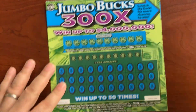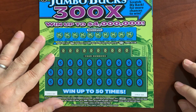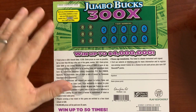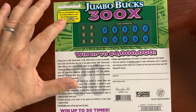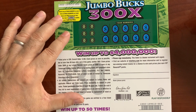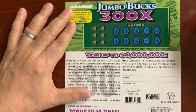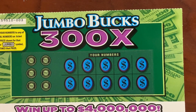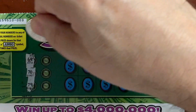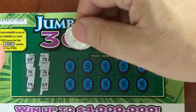We're going to start the session with the older one of the $30 tickets, which is Jumbo Bucks 300 times, which is ticket number 3. Now, there is a backside to this ticket, and we're going to start with it. We're going to match the number and win, and we also have a jumbo symbol to get 5 times the money, just like on normal jumbo tickets. The overall odds to win on this ticket is 2.86 tickets. So let's see what we got in the first section. I want to zoom in a little bit on this one so we can see a little better. We're looking for 64, 70, 79, 78, 76, and 69. Be the ticket. Let's start off with a winner.